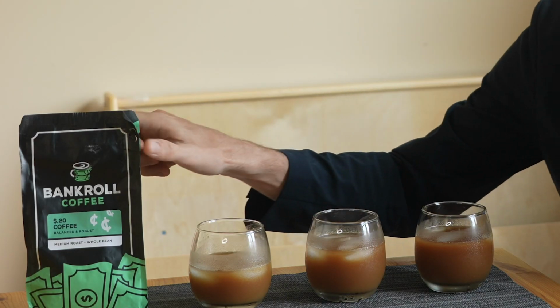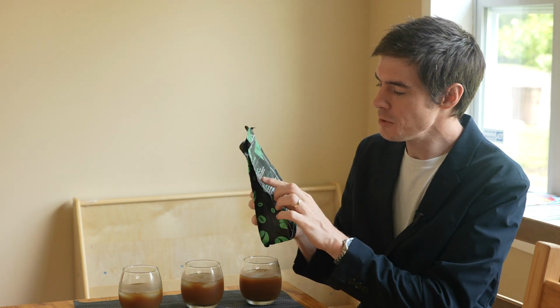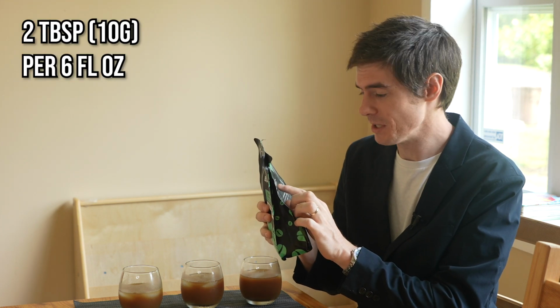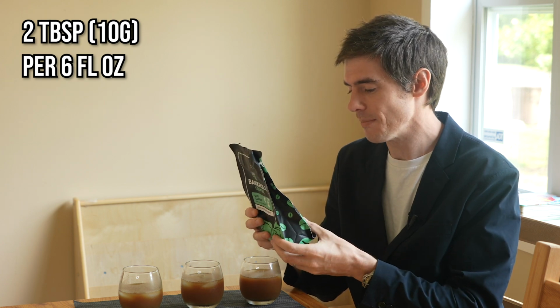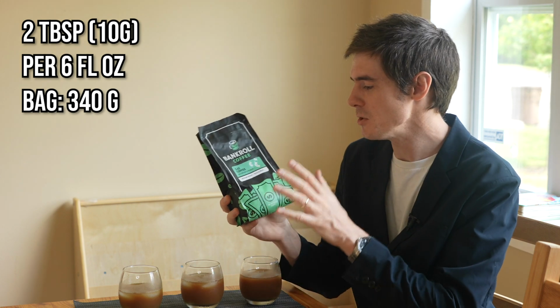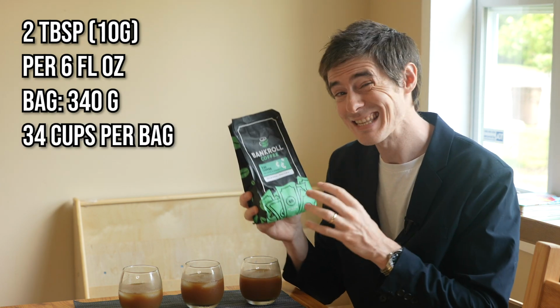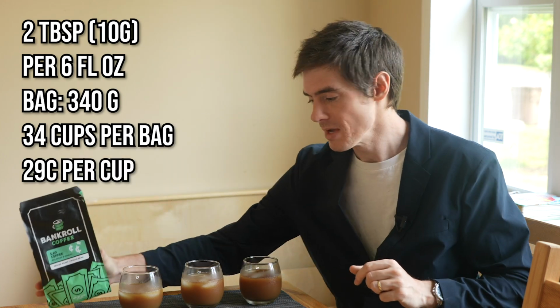So if you brew it in the exact way that Graham tells you to on the back of the bag, you are gonna use 2 tablespoons of ground coffee, which is 10 grams per 6-ounce cup of water. Now this bag is 340 grams, so that means that you get 34 cups per bag. The bag is $9.99, so that would work out at 29 cents per cup.